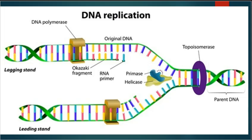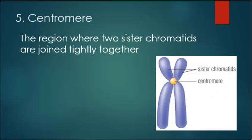So the primase and helicase are unzipping it, and then the topoisomerase is putting it back up. The polymerase right here is putting it together. This one I think is holding on to it. And these, the primase and helicase, are enzymes. Guess what enzymes are? Proteins. So those had to be coded for by DNA too. So this all works together. It's pretty fascinating stuff.